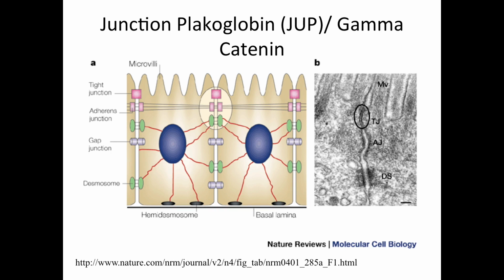Robert Wynn, he's now at the University of Chicago. He was working on junction plakoglobin. More specifically, he was working on this gene in relationship to lung cancer. What he found was that in advanced lung cancers, cancers that spread or went metastatic, this protein basically disappeared in most of those tumors.